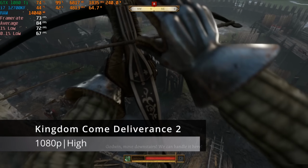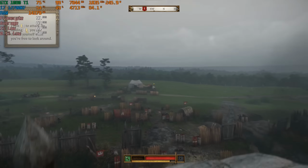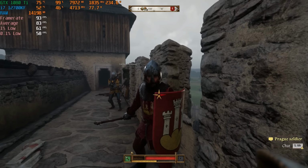Lastly, I tested Kingdom Come Deliverance 2 at 1080p using the high preset. Since this game is already pretty well optimized, I had no issues maintaining an average of around 83 FPS in this opening section.